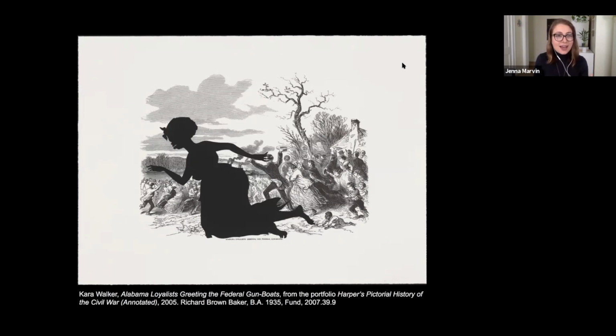There's an absurdity to having these sort of Civil War engravings that don't talk about enslavement and don't feature Black figures. It's almost absurd. And just to follow up on that, Jenna, you're making me think of how the silhouette figures in Kara Walker's work are not part of the scene behind. They often relate to it. Like here in this image, she's relating to the Black boy on the ground in the Harper's illustration, but she's in a totally separate space. She's not part of the loyalists rushing to the war boats.